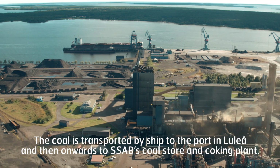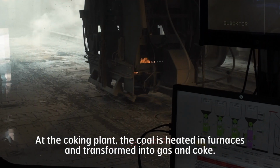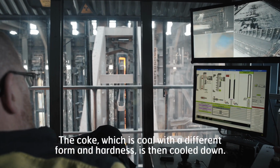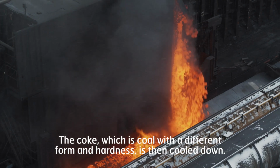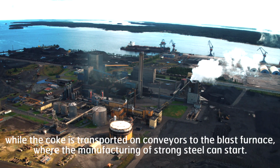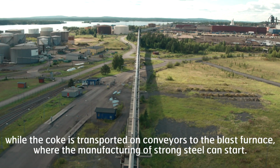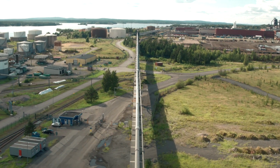plant. At the coking plant, the coal is heated in furnaces and transformed into gas and coke. The coke, which is coal with a different form and hardness, is then cooled down. The gas is cleaned and converted into usable energy, while the coke is transported on conveyors to the blast furnace, where the manufacturing of strong steel can start.